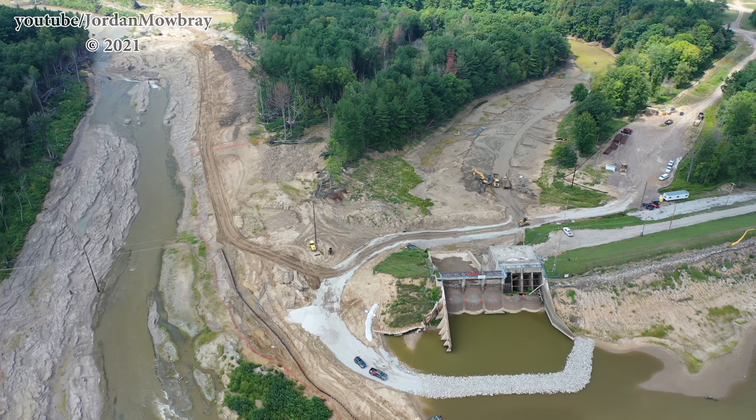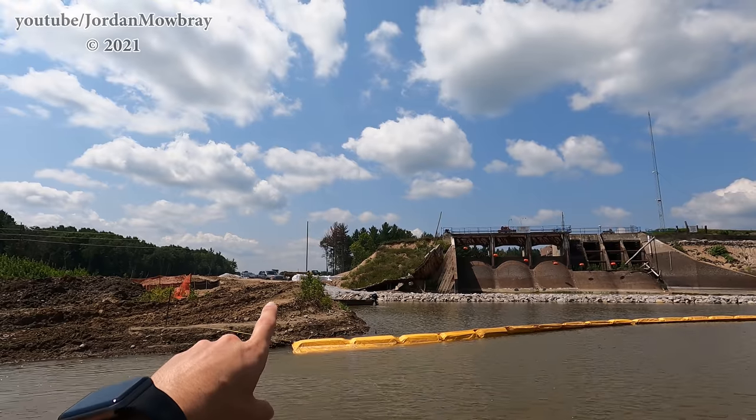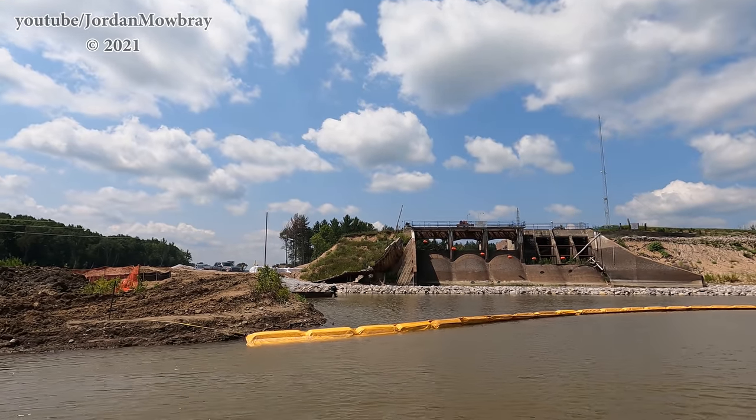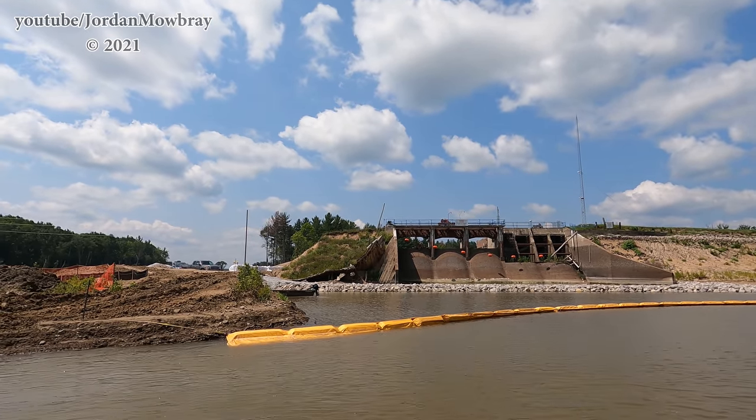It is a little bit of a disappointment to me because there are a lot of events happening here. We can see the off-road truck moving back and forth here. I am disappointed that I'm not able to go over there and document that today.